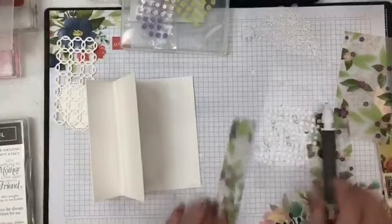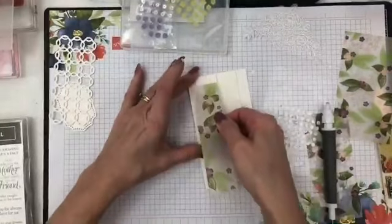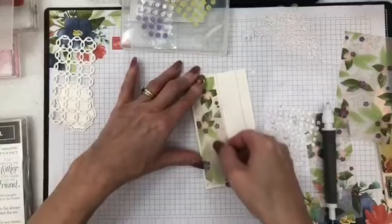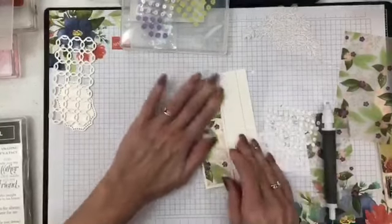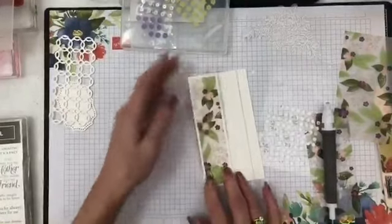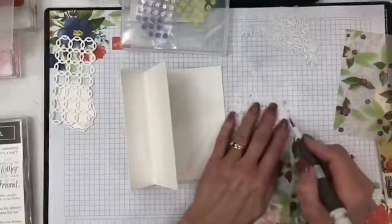This is what takes the most time. Okay, I'm going to bring this in and just lay that on the first panel. You might want to put a couple extras on there. I'm not going to, only for time's sake. I'm going to take the second panel and do the same thing.